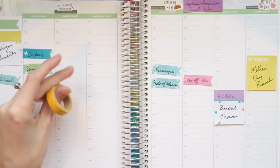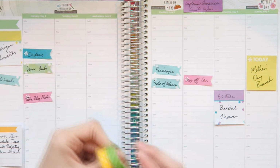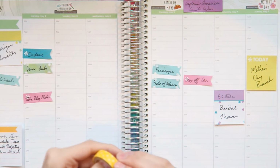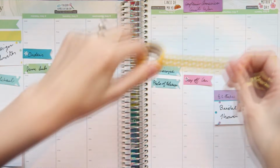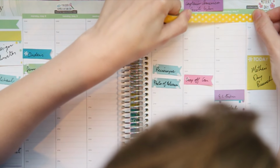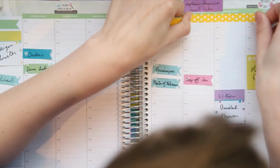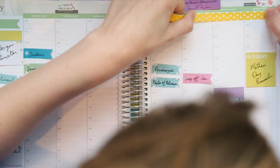So I'm gonna be using this yellow polka dot and this green polka dot washi. I love polka dot washi. I think it's safe to say it's my favorite type of washi tape. And I use these two rolls so much that I'm actually probably gonna run out of them very soon. That was nowhere near the edge. I'm so bad at washi tape.